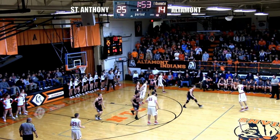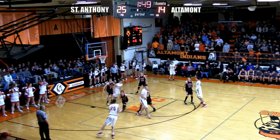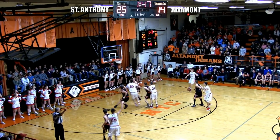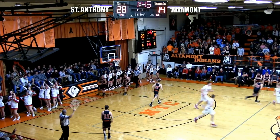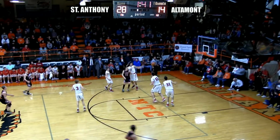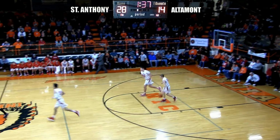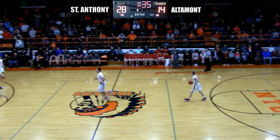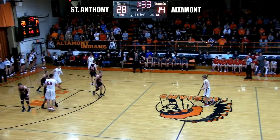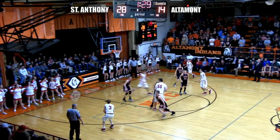Haney on the side. Out top to Fearday. Gives the ball to Wall. Bryson over to Fearday. Open for 3. Got it. Fearday hits the 3. St. Anthony by 14 now. 28-14. And the ball knocked loose from Dukwitz. And St. Anthony the steal. 4 turnovers on the Indians this quarter. So 28-14 St. Anthony with a minute and a half to go before halftime.